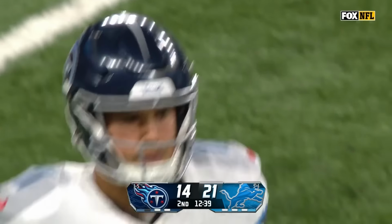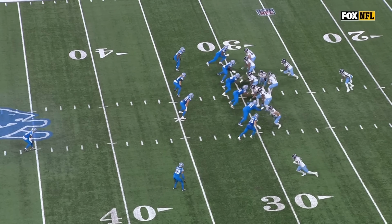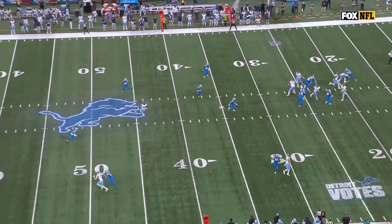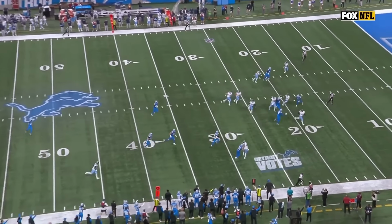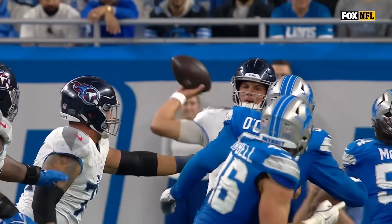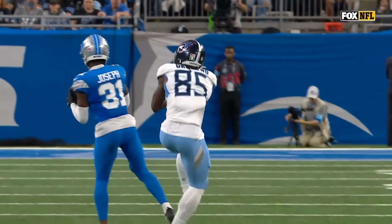I think this is just Kerby Joseph dropping back and reading Mason Rudolph's eyes. He's all the way back here in the deep half, and he's just going to backpedal out, and as that route comes in, you can see he's already jumped it. And listen, it's not too hard to figure out, right? That group of tight ends had a nice game last week, 109 yards as a group, and you're just staring that thing down the entire time.